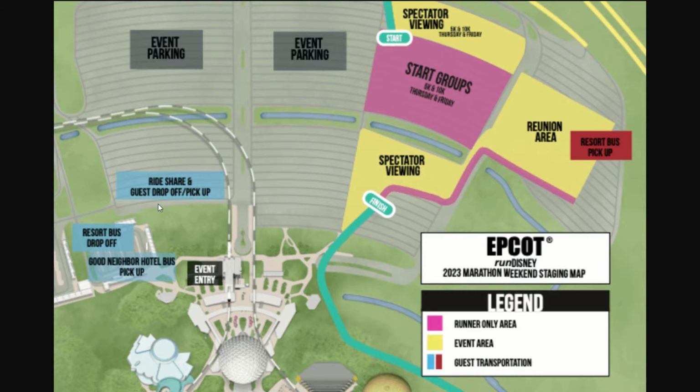If you've ever parked at Epcot, you have likely walked by this spot, and it's actually going to be clearly marked with a very large balloon, so you'll be able to easily find it on your way back from running. Just far off in the corner, this is where your normal resort bus drop-off is, so there's nothing new here. It's just early morning instead. So that is where you're going to be dropped off, which means you're going to have a little bit of a hefty walk over to the start group and reunion area.